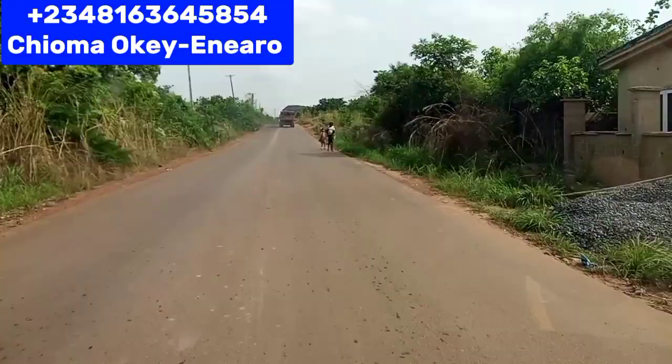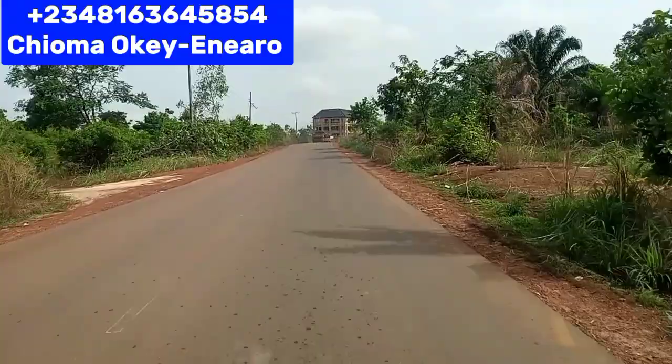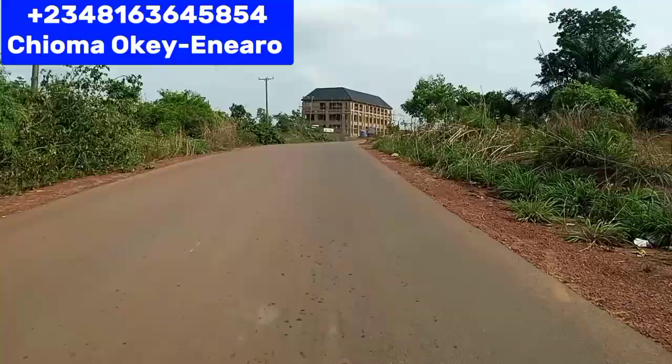Eastern Home Estate phase 1 is actually the cheapest 3 million naira land that has a COO right now in Enugu. So this is where you'll be making your next real estate investment.